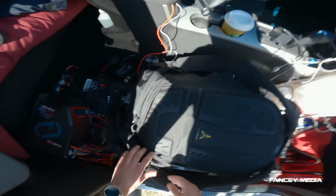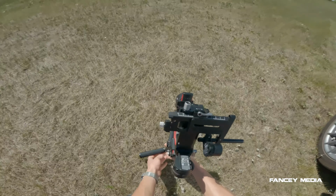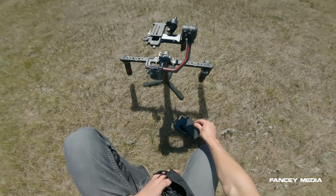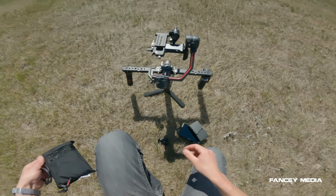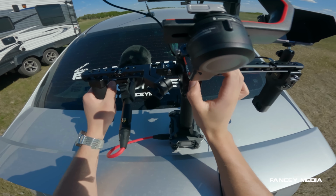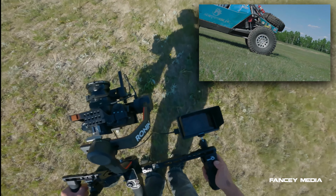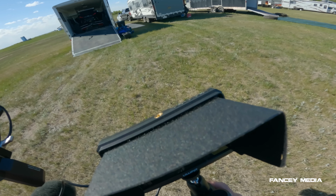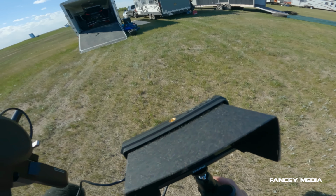Then we gotta get the main camera rig set up. We're gonna use this. Sunshade, HDMI, monitor mount. Do this on here, right like that. Take one, shot three, and action.